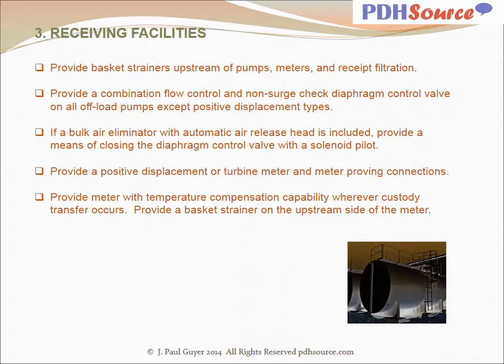Provide manual isolation valves to isolate equipment for service. Provide thermal relief valves around isolation and check valves to relieve excessive pressures caused by thermal expansion of liquid trapped between shutoff points.